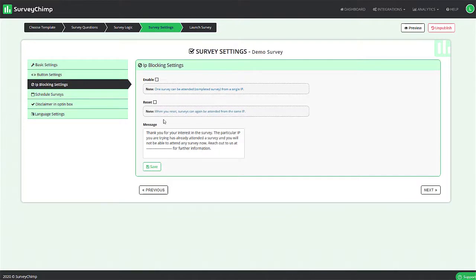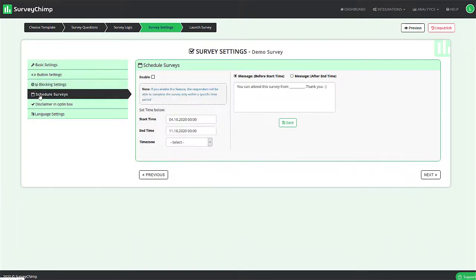Then IP settings, you can block people by certain IPs, so certain countries. Schedule surveys, this is huge if you want to use a survey as a competition. You could say a start and end date here, and you could email it to your list, for example, and say, look, enter your details in this survey on this day only to enter the contest, and this will incentivize people to complete it there and then, rather than put it off and wait. So this will really increase your sign-ups and people taking action.